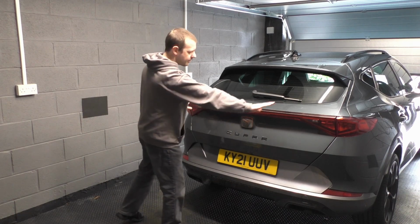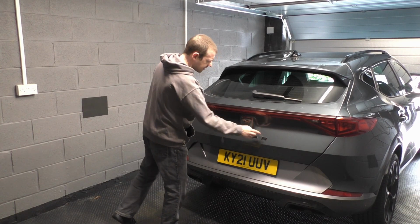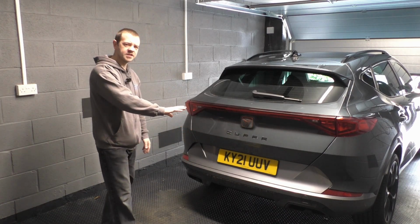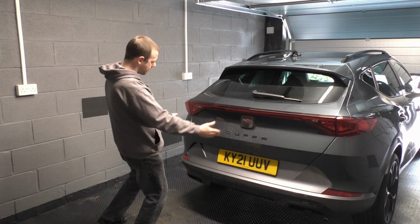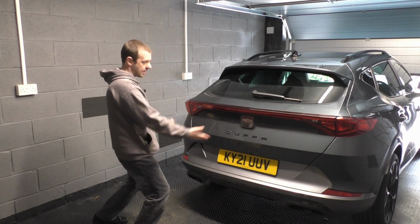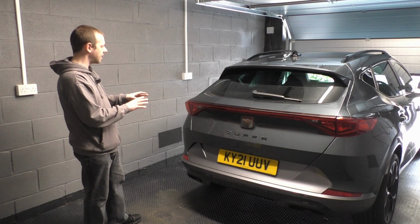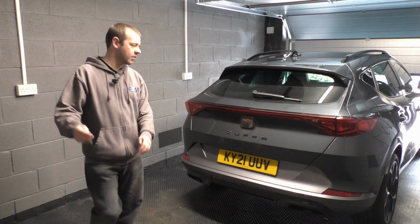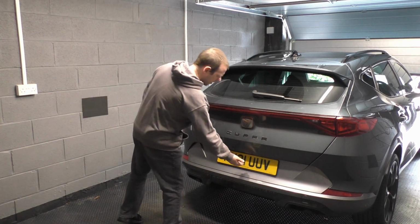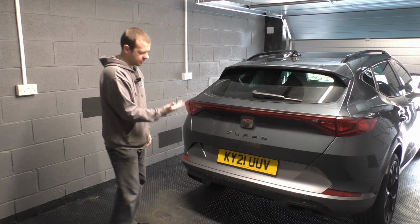You've got this light bar going across there, lots of sharp angles, the Cupra badge and the logo. Nowhere does it say Formentor though, which is a bit strange. I do like the fact that the bumper comes out like that. You know, it's not just straight lines, it's different. And that's why I think I like it. It's not just the same as every other Eurobox that gets chucked out. It does have that annoying thing though, where the boot release is next to the number plate, which is just going to get filthy.